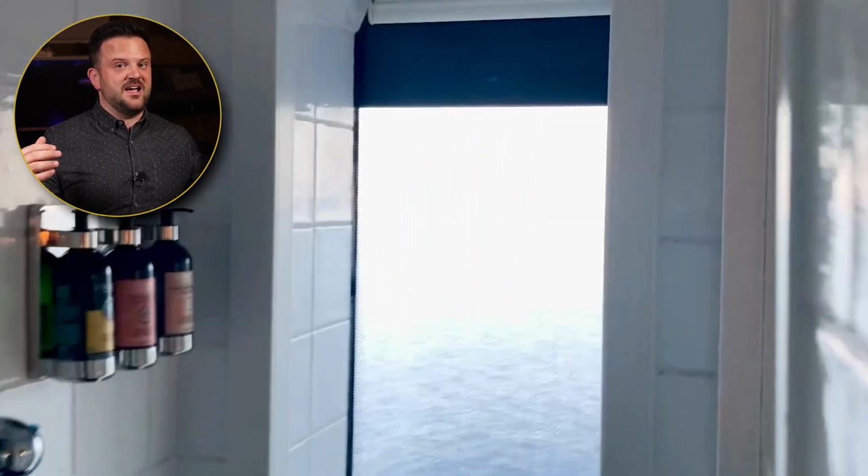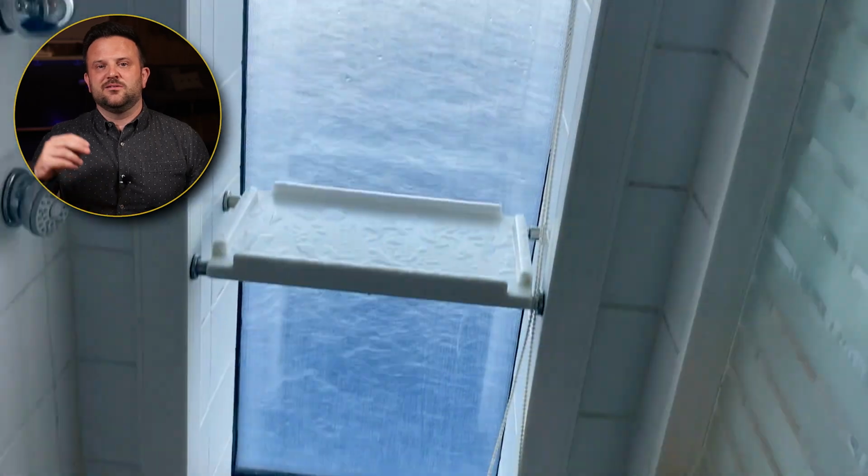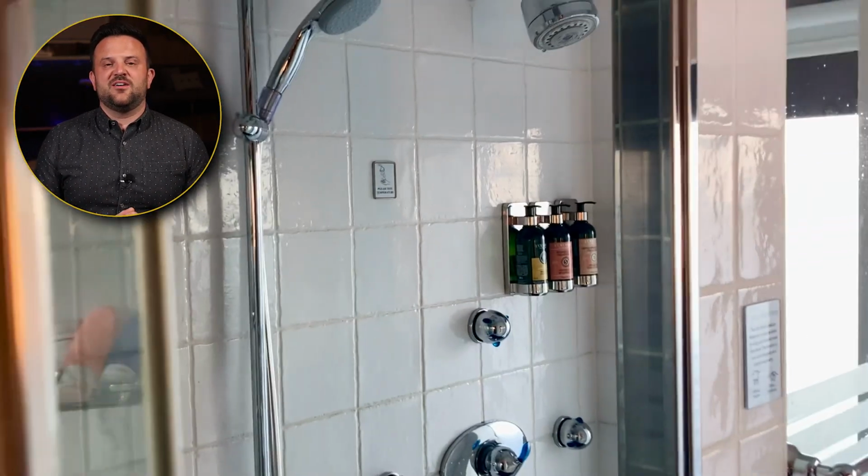The shower is really cool. It does overlook the water as well. Like any cruise ship, it's going to be a little tight in there, but this had cool shower heads that could blast you every which way. It was definitely one of the highlights of this type of room.